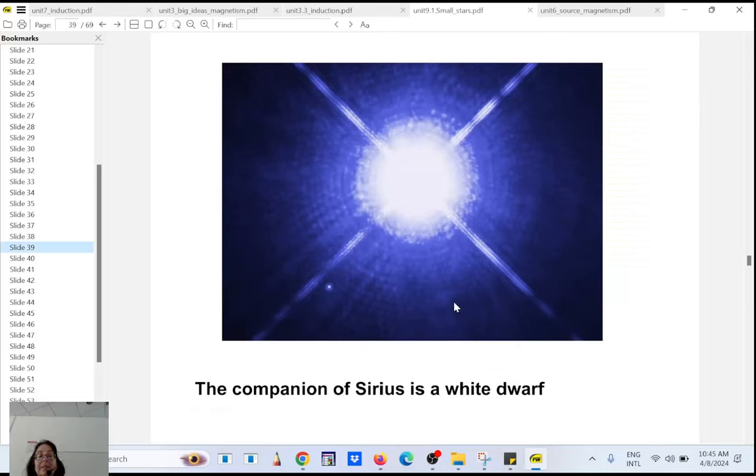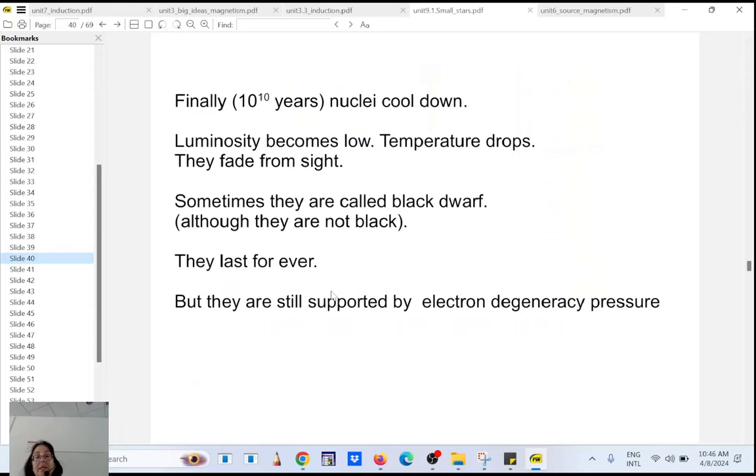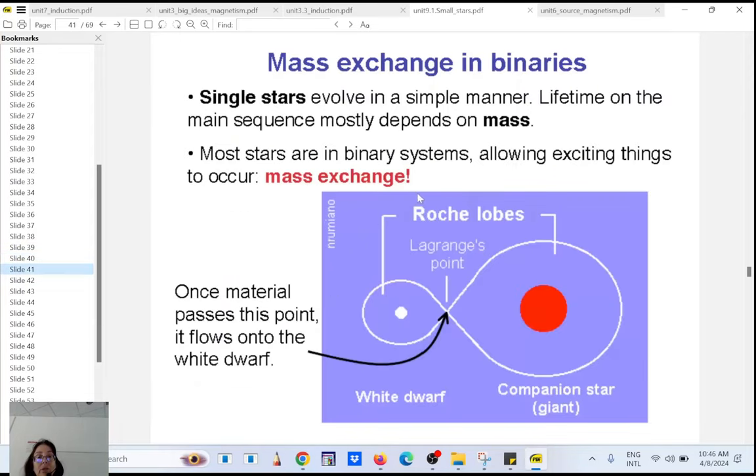Okay, so here is an example. You have Sirius. Remember Sirius, the brightest star in our sky. And it has a companion here, and it's a white dwarf. So what's going to happen? We already talked about that. What's going to happen when the white dwarf, this one, that was a binary system, and it just happened that this one dies first. So it's going to burp out its layers, and it has a companion. So you have a white dwarf here and a companion.